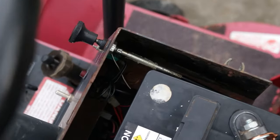It barely runs on full choke. I've blown it out 3 times, and this last time, I used a ton of carb cleaner on it. I made sure I blew that thing out. This thing better run. If it doesn't run, it's governor related. I don't believe it's electrical because it runs on full choke.